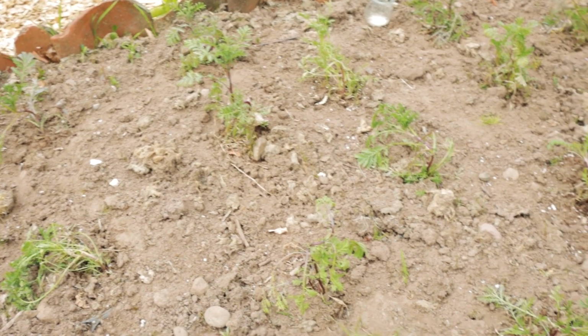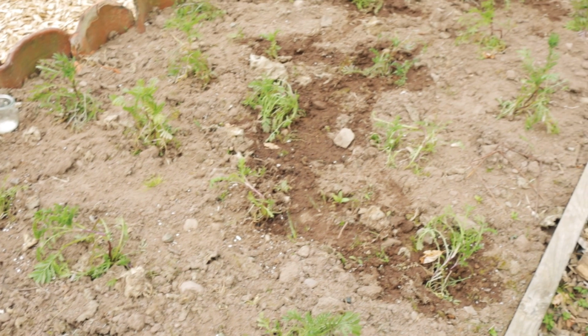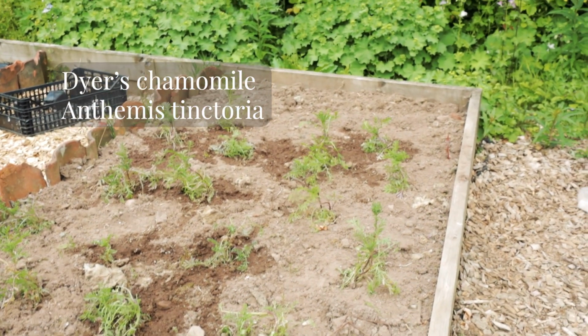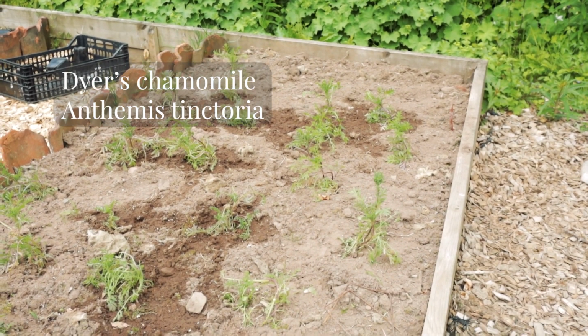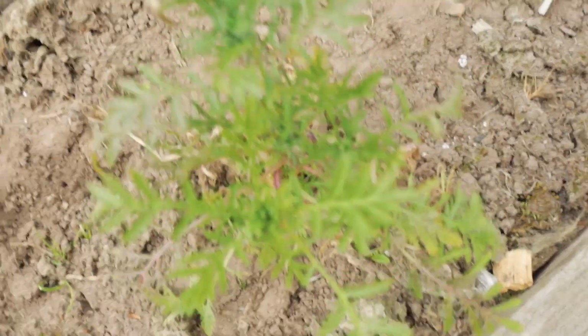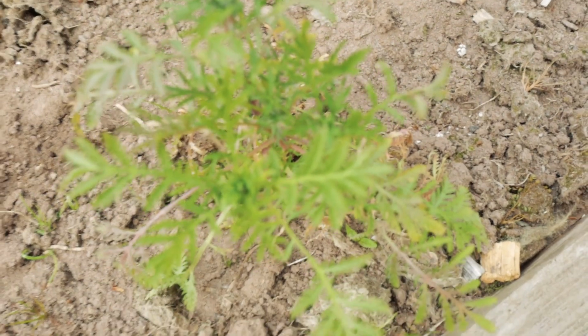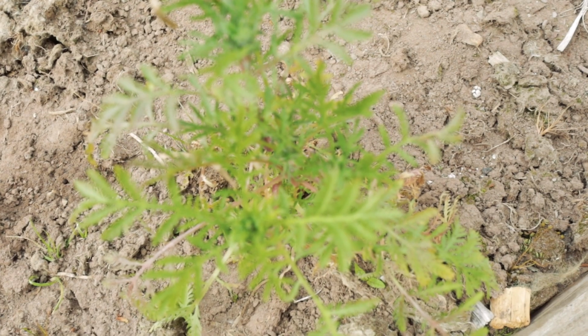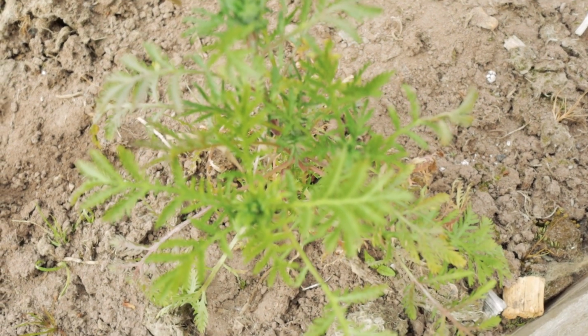Here, looking a little bit distressed at having gone out, but they're perking up, are Dyer's chamomile. And again, I will be just harvesting all of the flowers that I can from these and drying them for use later on. It smells wonderful, this. But you can see this one here has perked up. It's been so hot. They came out of the tunnel, it's so hot, and they're quite fluffy foliage. So I've been watering them, and they are beginning to perk up.